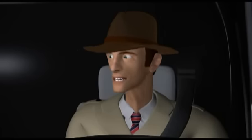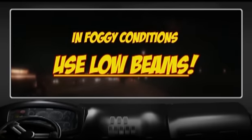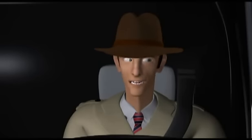But won't I be able to see better with the high beams? Not necessarily. When it's foggy, for example, it's better to use low beams because of the light reflection we talked about earlier. Got it. Low beams in foggy conditions.